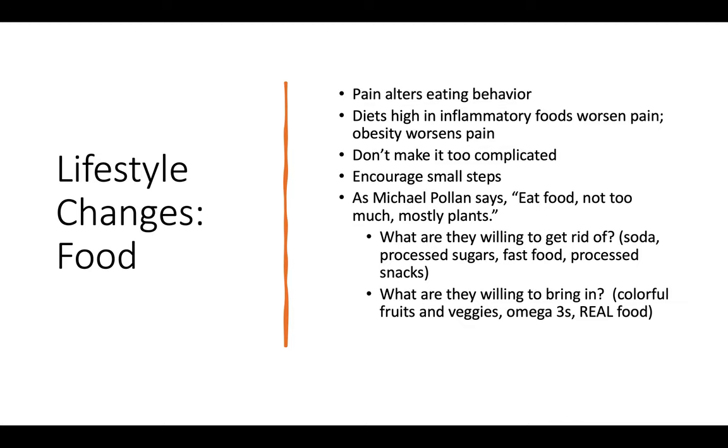So let's move to some direct integrative medicine recommendations. The first one is in the category of lifestyle changes, and it just begins with food. Pain alters eating behavior, and many of you listening can probably remember a time that you were in pain and you sought out some sort of comfort food, or a time that you were in so much pain that you just couldn't eat. Imagine that this is happening to people all day long on a daily basis.